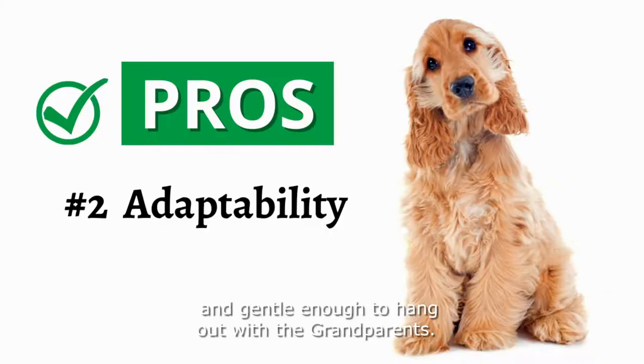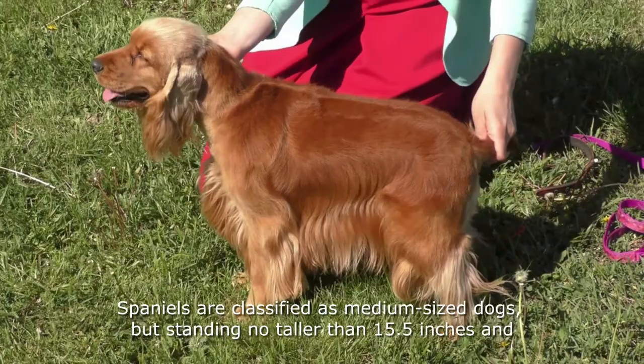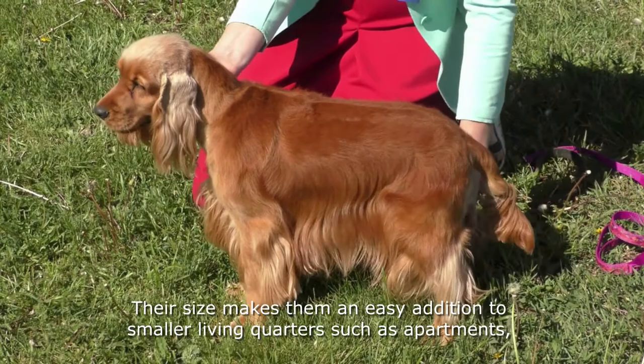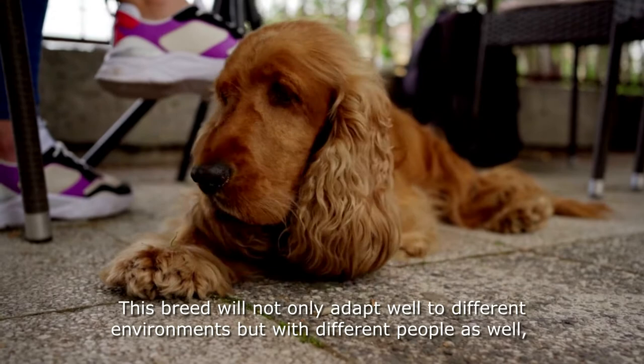2. They are adaptable dogs. Spaniels are classified as medium-sized dogs, but standing no taller than 15.5 inches and weighing no more than 25 pounds, they are on the smaller end of the scale. Their size makes them an easy addition to smaller living quarters, such as apartments, making them versatile pups who can adapt to different living conditions and climates. This breed will not only adapt well to different environments, but with different people as well, though will always remain faithful and loyal to its family.